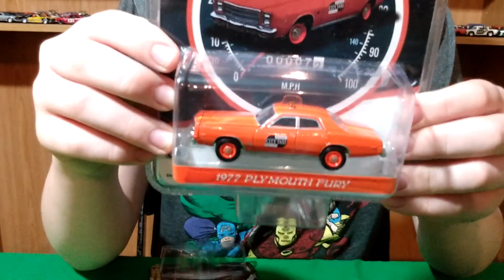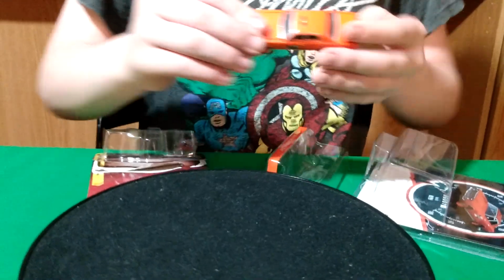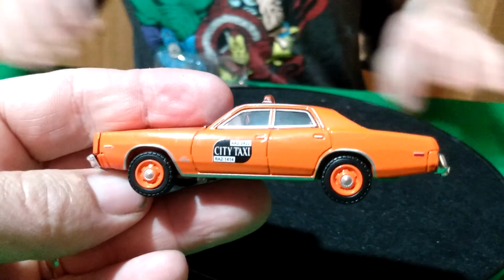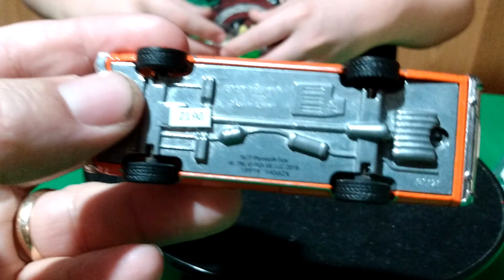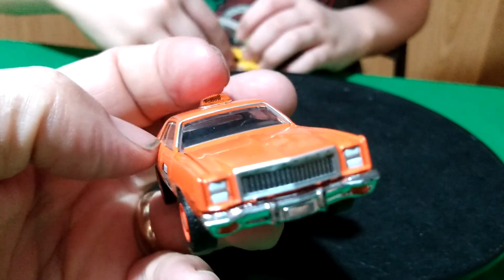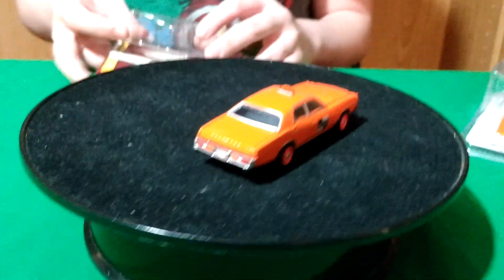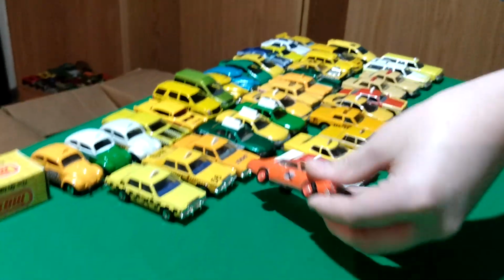And the last one is a Greenlight. 77 Plymouth Fury, it says. Or orange. An orange one. City Taxi. And it is a 77 Plymouth Fury. This is a nice one too. Yeah. Orange. Alright, and that's the last of our taxi cabs. Yeah. So there's our whole fleet of taxis right there.